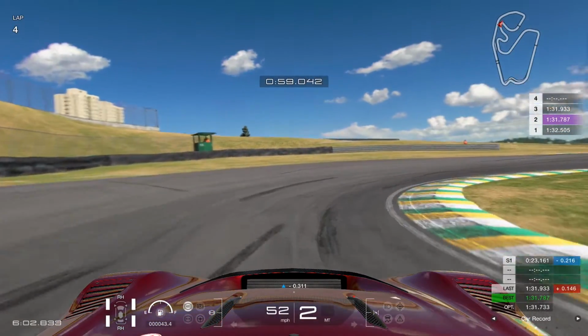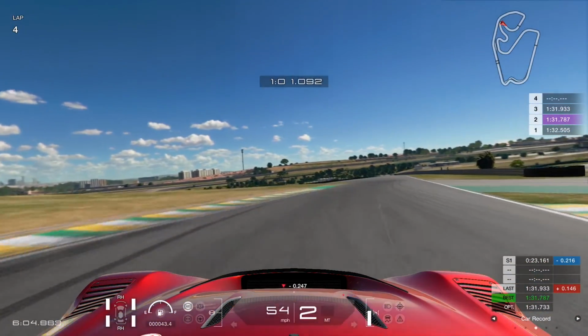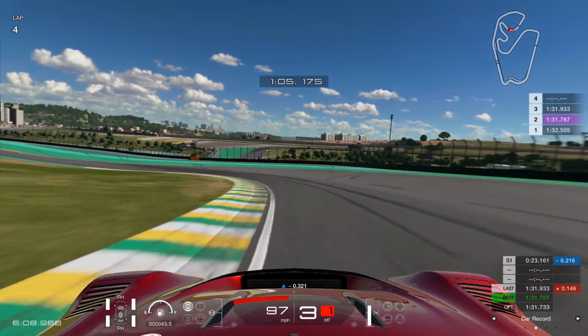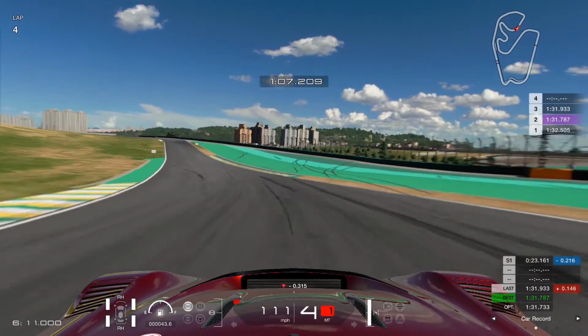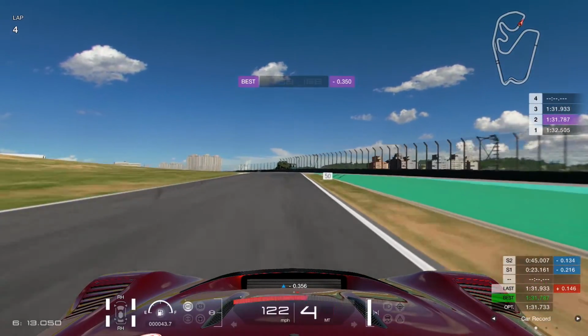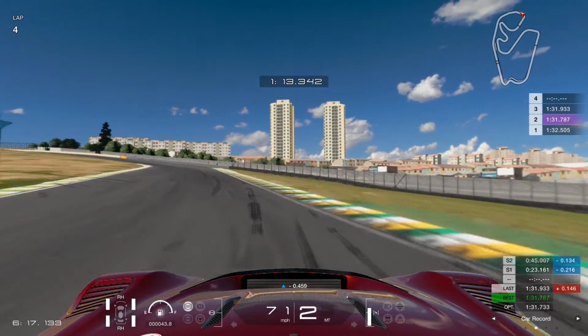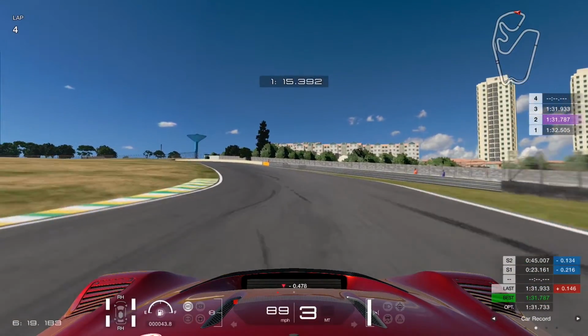In terms of section 2 there, the innards of Interlagos, you can see no real issue with understeer here. We come through here, a slight lift there, nothing major. You know, in other cars, we've had to lift for quite a while on that left-hander. Didn't have to do it here. We accelerate through the corner now, and we head up the hill.